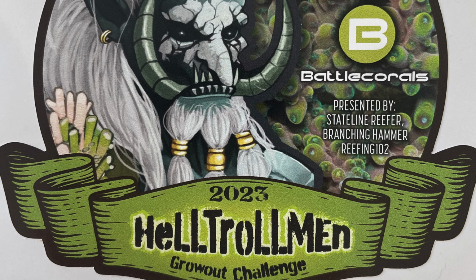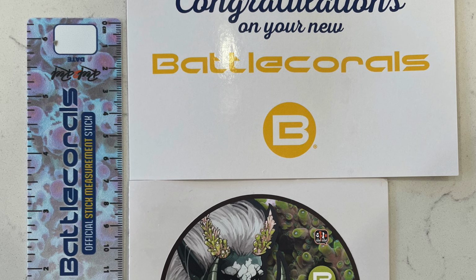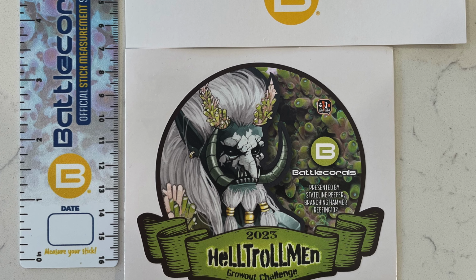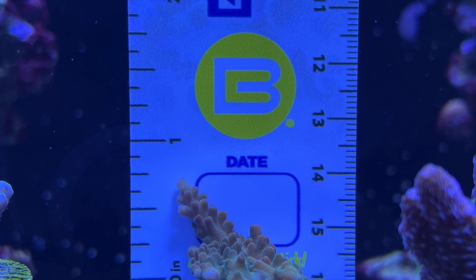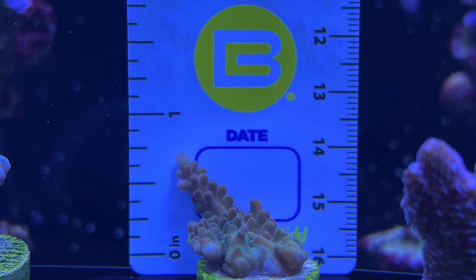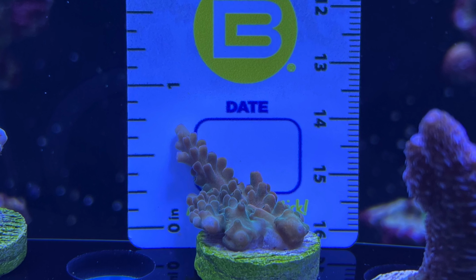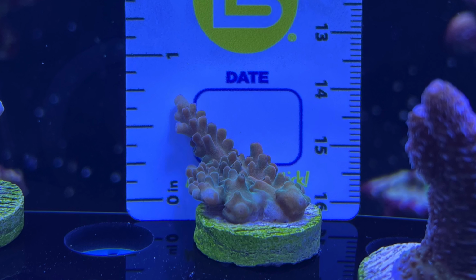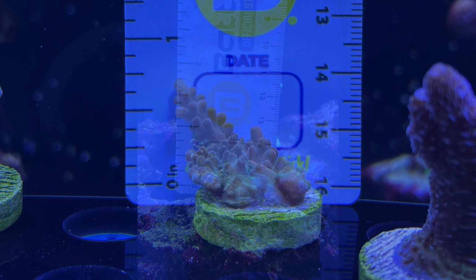And the grand prize winner of the competition would receive a large battle box from Battle Corals comprised of many high-end SPS frags worth roughly $1,000. My specimen would arrive on November 1st of 2023, which would include an official Battle Corals measuring stick, and this measuring stick would be required to be in each monthly photo we were to upload to the competition thread on the Reef to Reef forum.